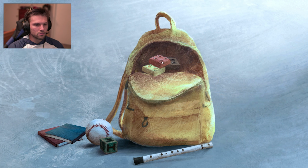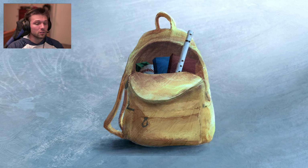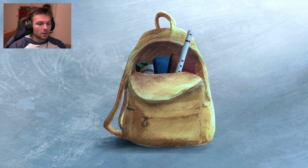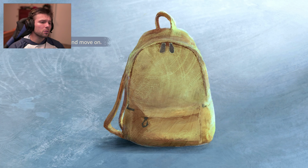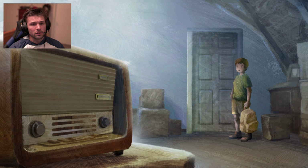Put into bag. Put all of my things. Come on, book. I'm going to school to play my penny whistle. I'm gonna play that penny whistle so beautiful. Show everyone the hard work I've done. Maybe it was time to leave and move on. Yes, as a child, you must move on.